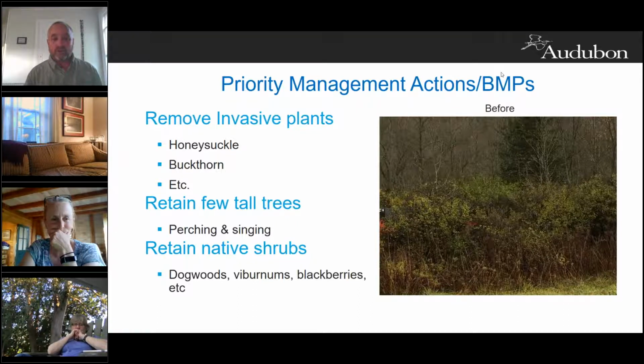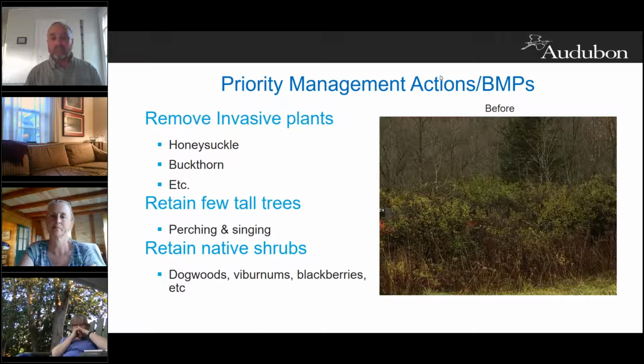We will retain tall trees. Margaret and I, when we go out to a site, will often work with the contractor, marking things to be cut and marking things to be kept. So those trees are ideal for perching and singing. And then our goal is to really focus on retaining the native shrubs, dogwoods, viburnums, blackberries, which are important for these species as nesting habitat, and also provide a great pollinator source, as many of these shrubs are flowering shrubs, and along with the goldenrod and some of the field components, create a great pollinator habitat as well.